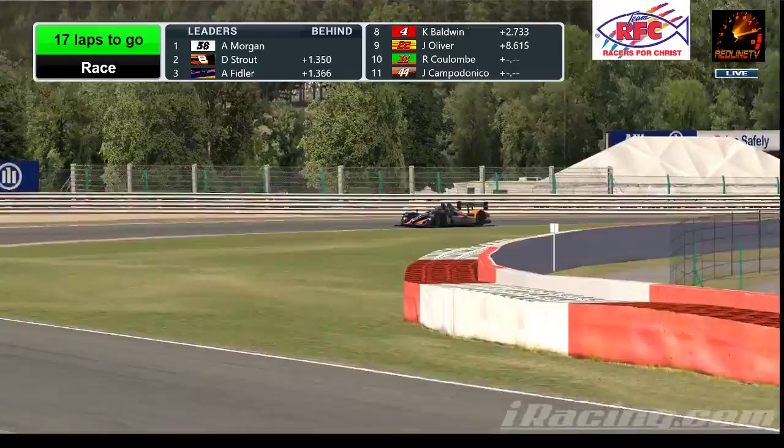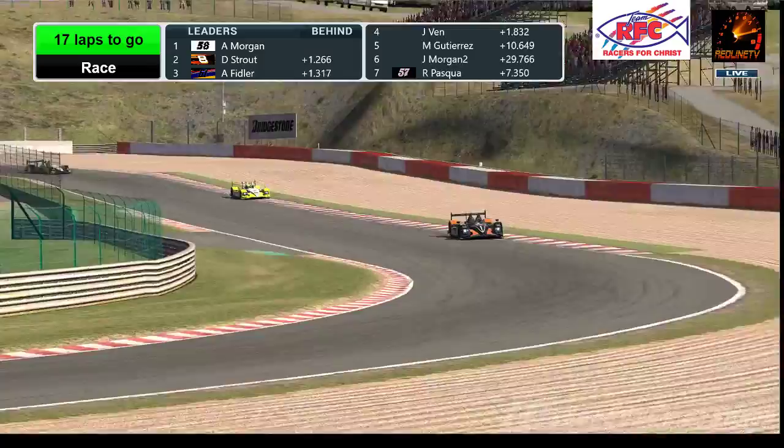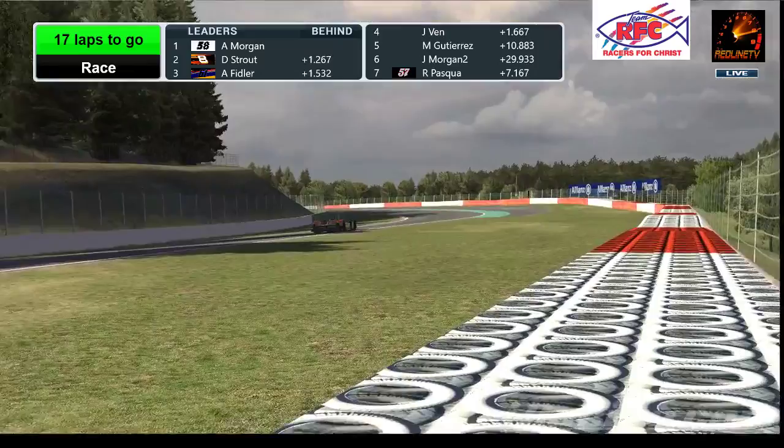So I tell you, Andy Morgan right now, I think he's got this figured out, because he knew Donald Strout was coming up on him, and he figured something out that Donald didn't. Now Donald's back here about 1.2 seconds behind, and it looks like he's got Andrew Fiddler starting to reel him in. Yeah, I'm feeling Donald Strout's just taking it easy. I think he's going to play some strategy. I believe you might be right.